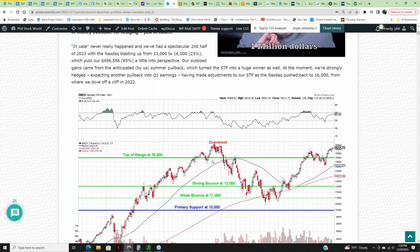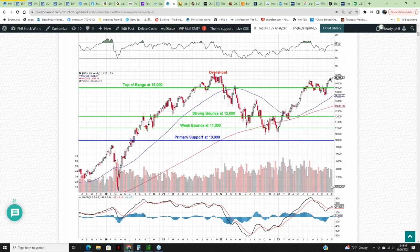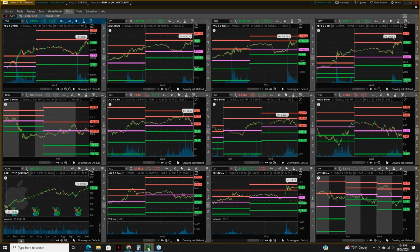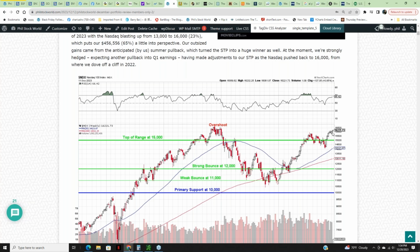Why? Because last week this chart didn't update, did it? No. So last week the NASDAQ was at 16,221, and today it's closer to 17, right? It's not 17, but that's the futures of the NASDAQ. It's about 16.7, I think.